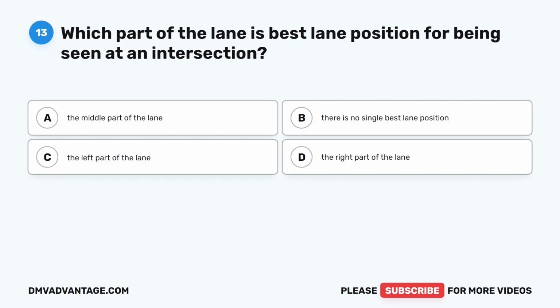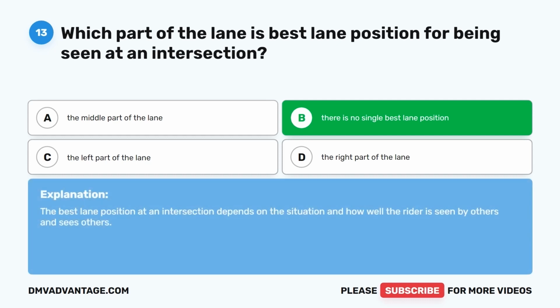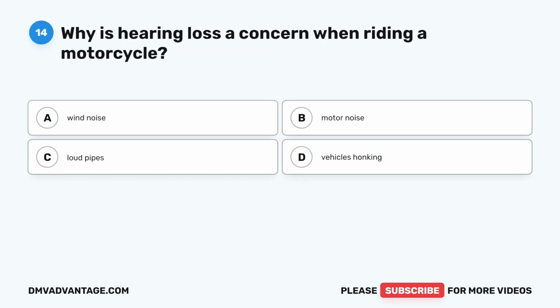Question 13. Which part of the lane is the best lane position for being seen at an intersection? A. The middle part of the lane. B. There is no single best lane position. C. The left part of the lane. D. The right part of the lane. The correct answer is B. There is no single best lane position. The best lane position at an intersection depends on the situation and how well the rider is seen by others and sees others.